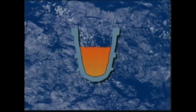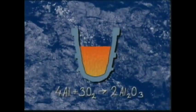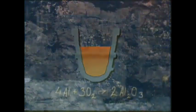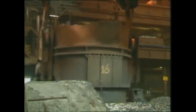Alloying elements ensure a steel composition related to the final properties and use of the steel. By using aluminium, the steel is deoxidized. The steel is killed. The aluminium associates with oxygen, improving ductility. These elements will be added during tapping of the steel from the converter into this huge ladle. The ladle is placed under the converter. Steel and slag are poured out of the converter separately.